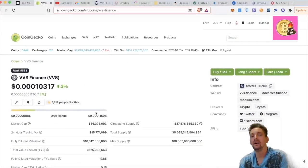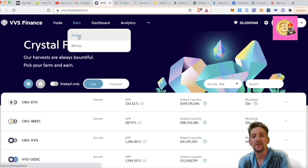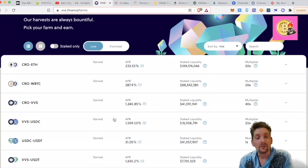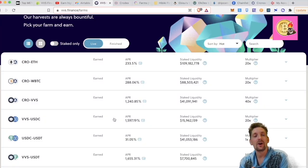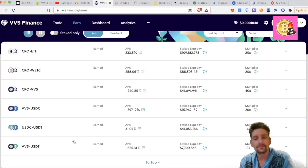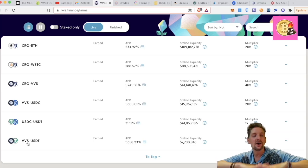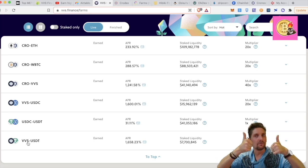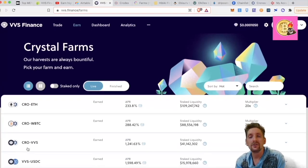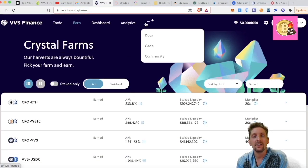I'm not in the usual habit of buying a reward token. I prefer to farm them, and that's exactly what I'm going to do. I'm going to take two tokens which I like to farm with. So let's have a look. Of course the highest APR are with the reward token, because that has the highest chance of dumping on you, and it's continually being minted, so probably there's going to be too much pressure on the price of VVS to make it moon. Unless they get a lot more going on, there's not much happening on VVS Finance, in my opinion.